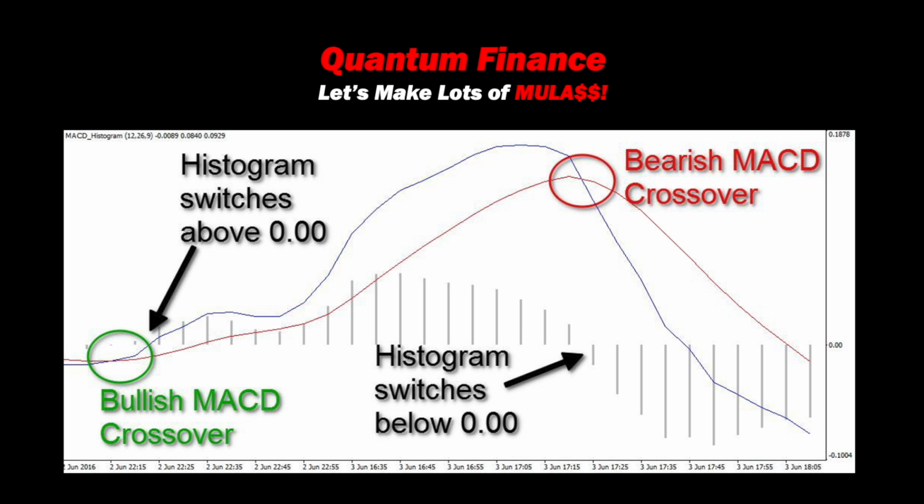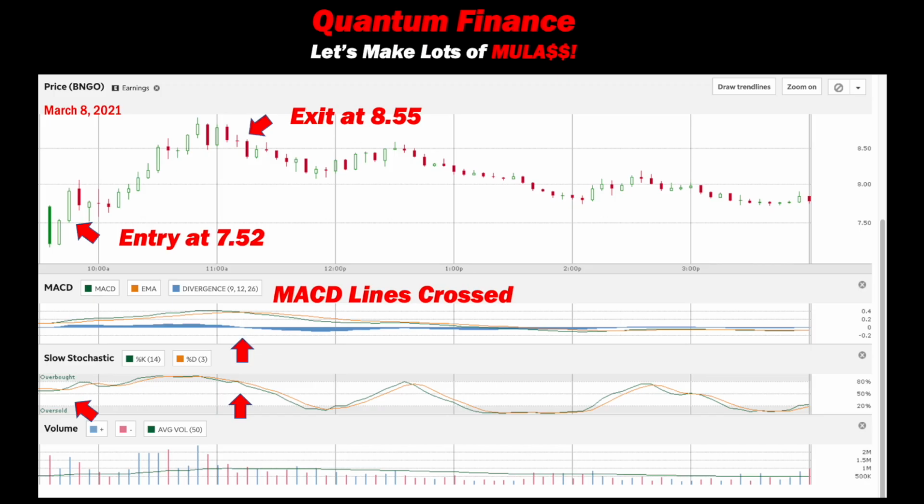What this means is that I'm glued to the screen and will execute my trade manually once the MACD lines cross. There is no guarantee how much I will make, but I will be making something as the objective is to day trade, to get in and to get out and not hold the stock overnight. By the way, I do have to disclose that I actually do own over 1,500 shares of BNGO for a long-term investment. In this scenario, my buy stop limit order kicked in at $7.52 for 500 shares.